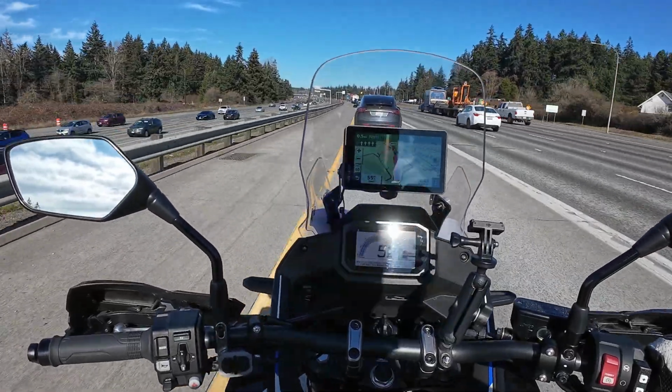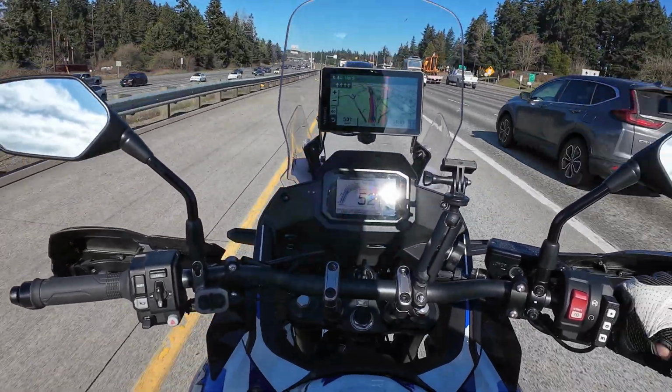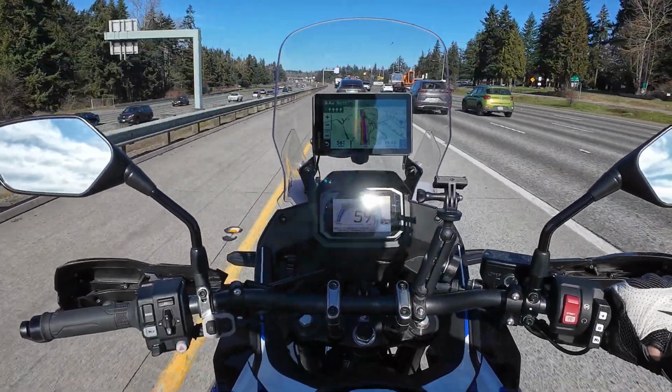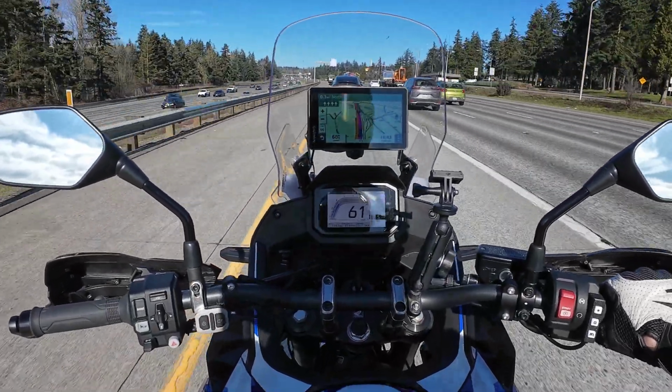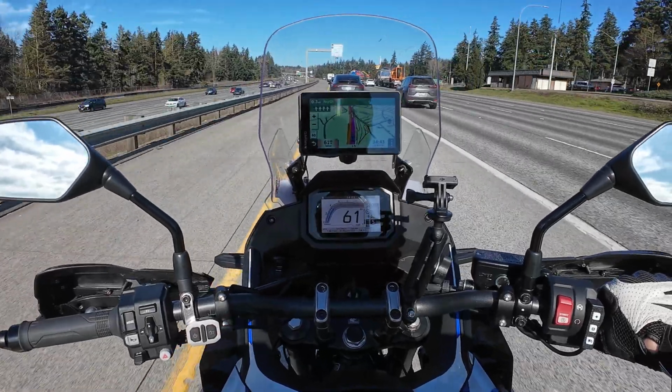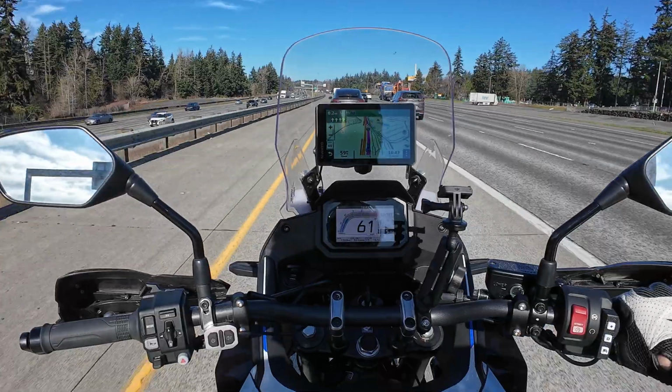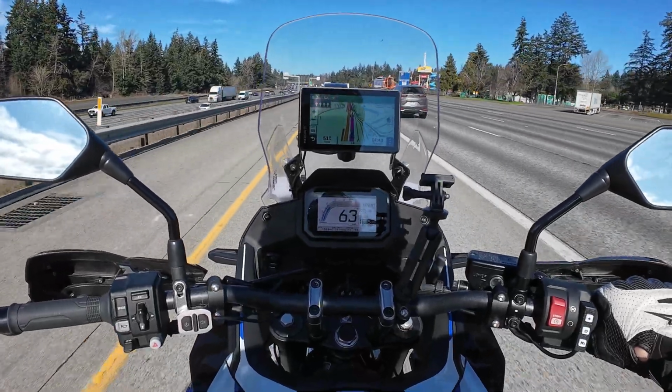They do not only the Transalp, but they also do a lot of sport bikes as well. So yeah, check out the website, and I'll let you know how it goes once I get it flashed.